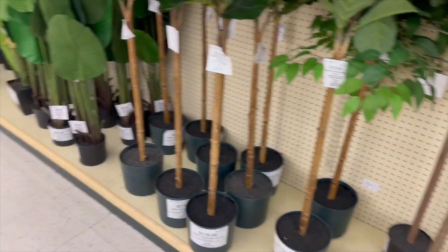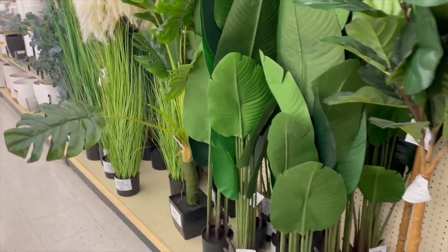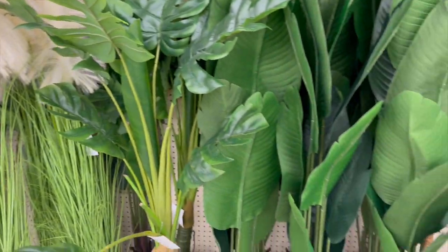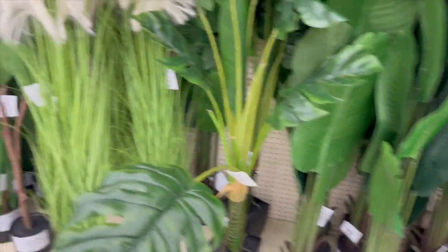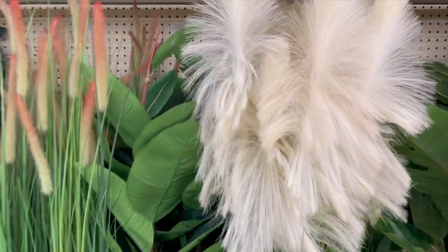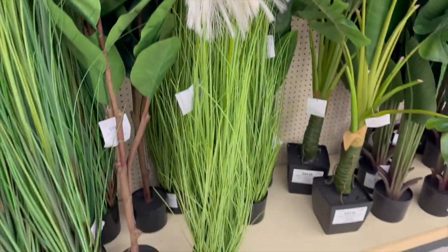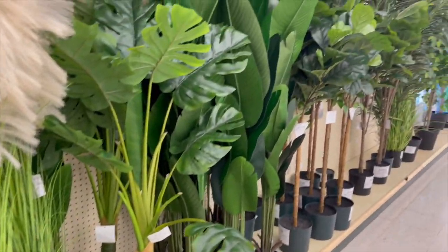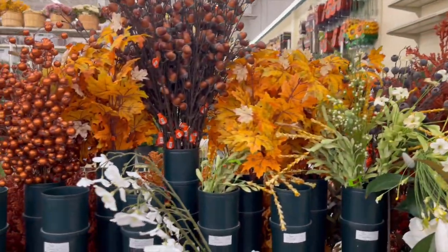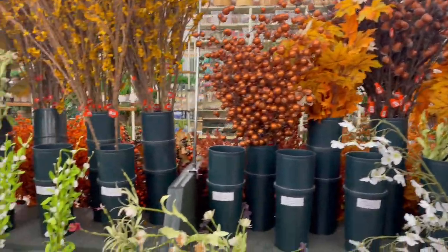I love them. I love real plants. I love faux plants any season during the year. I really, really loved these little pom-pom grass things. Oh my gosh, I was loving them. I think honestly, if I were to buy this, I would spray paint the green stems into a light beige. I don't know how I would do that, but it's definitely on my list to try out. I think they're so cute and you can catch them for 50% off.